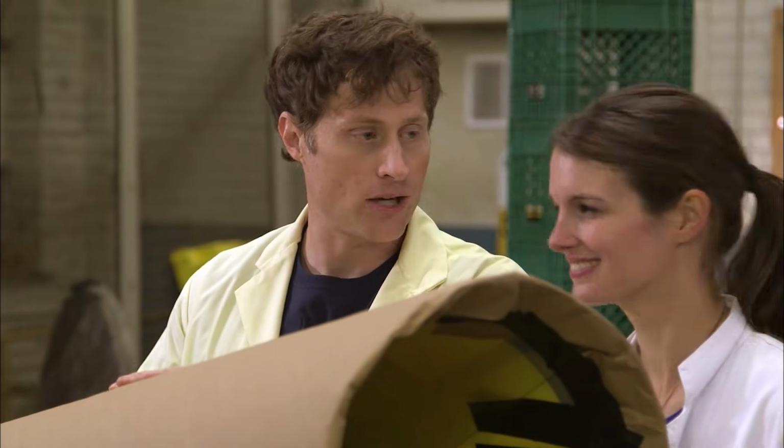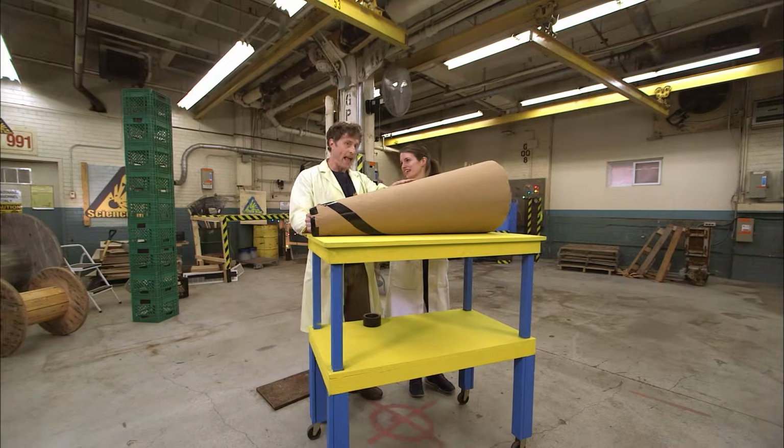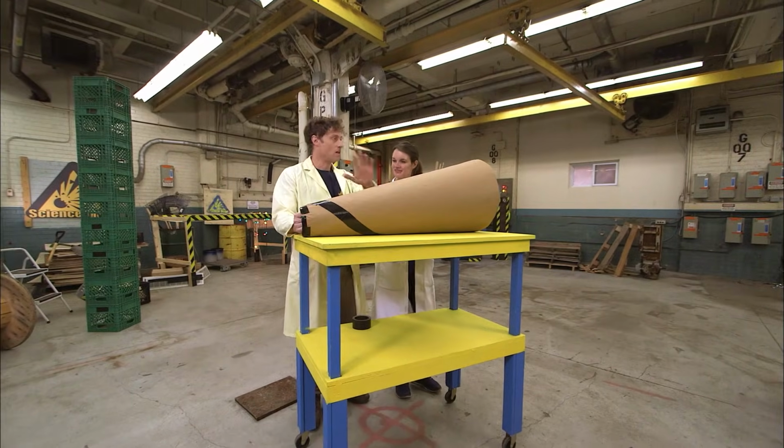So that was a great example of non-electrical amplification. That's right. Amplified the sounds, no electricity. Okay, high five. All right.